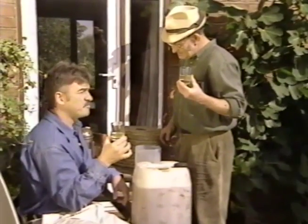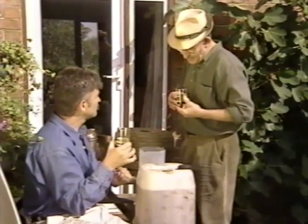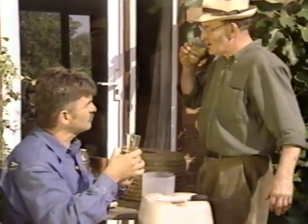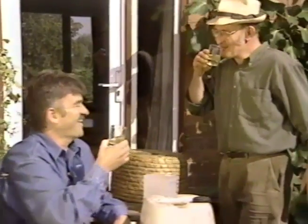Ooh, that's very dry. Sort of cracks. It is a dry mead, yeah. One where you sort of taste it further back. Almost. I can try that again, I think, don't you? No. You don't need an excuse.